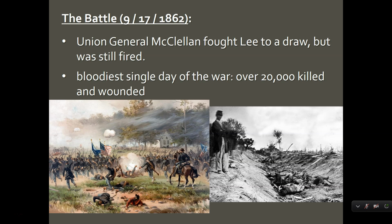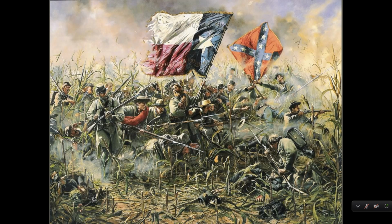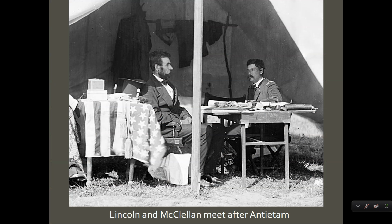It also turns out to be the bloodiest single day of the war. There will be other bloodier battles, but those took place over multiple days. This is the bloodiest single-day battle in the war. Over 20,000 Americans were killed or wounded on that one fateful day. Here's a picture of some Confederate forces marching through corn, getting shot at. And there is Lincoln meeting with McClellan after the battle.